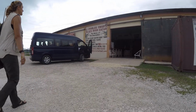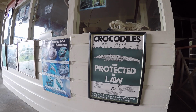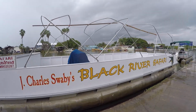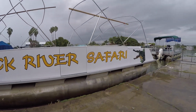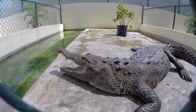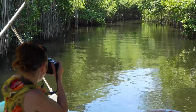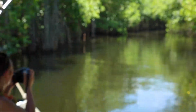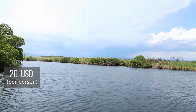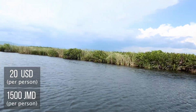Black River Safari Tour is the name of an adventure you can take along Black River. There is a company that has these big boats that you've seen throughout this video, and they also keep a crocodile nursery with a job to breed, rescue and release crocodiles into the wild to increase their population numbers and save them from extinction. When getting on a tour with them, you will have a chance to see the crocodiles in the wild and to visit the nursery. The whole experience costs $20 per person or 1,500 Jamaican dollars per person with a local discount.